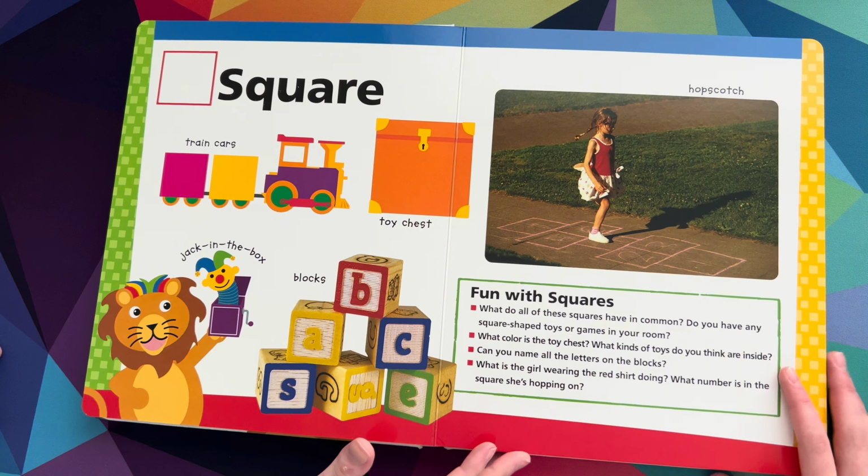I don't know. Can you name all the letters on the blocks? B. What is this? A. S. C. Egg. U. And A. Or Q. No, that's U and A. Oh no, this is a G. If you flip it over sideways, you can see that it's a G in a weird font.